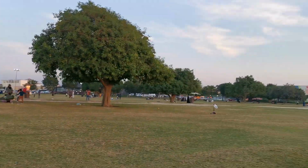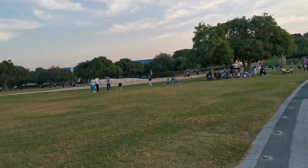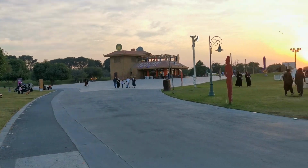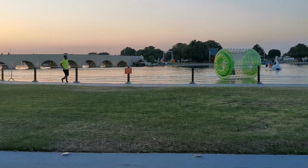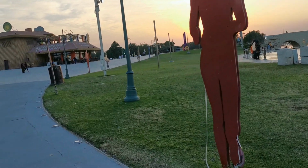It used to be like this in the UK once upon a time, but I just find increasingly that people have complete disregard for other people and property and spaces, and it's a sad decay, a sad reflection of how society is at the moment. Maybe a subject for another video another time.